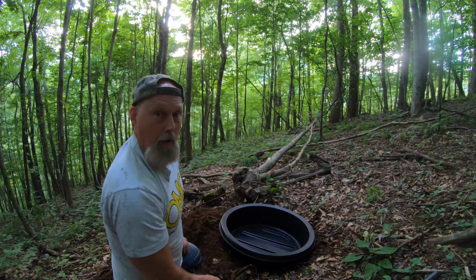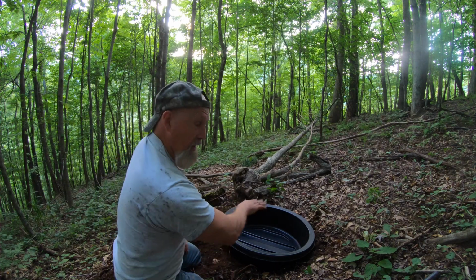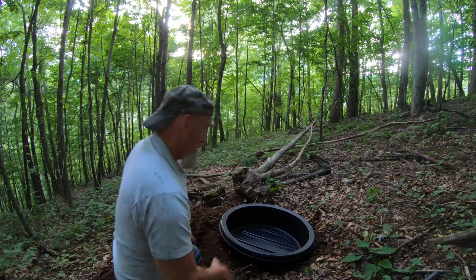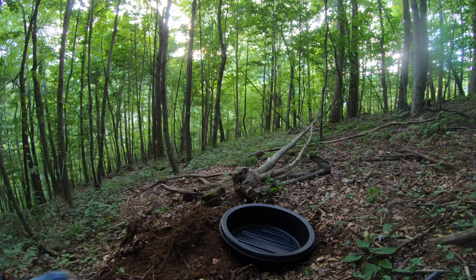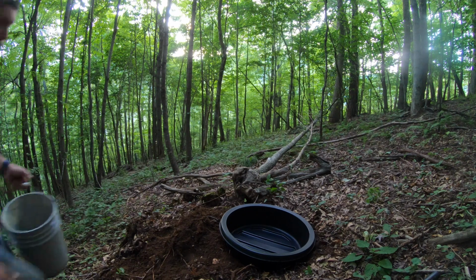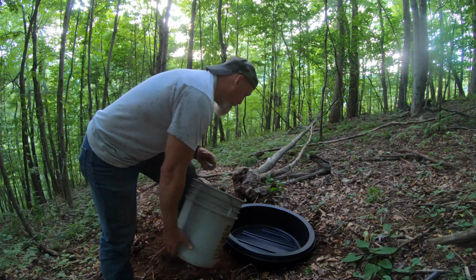I'm going to line the bottom with some rocks to try to prevent any type of puncture from the deer. But looking pretty good so far. I'm going to put my water in it. Water seeks its own level.